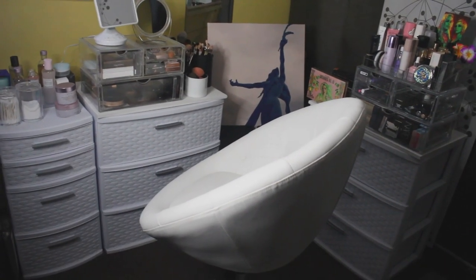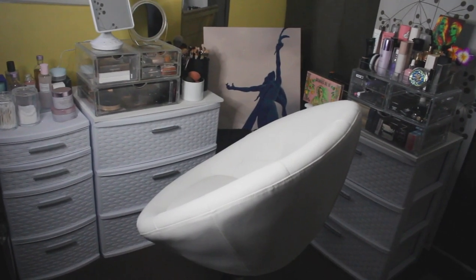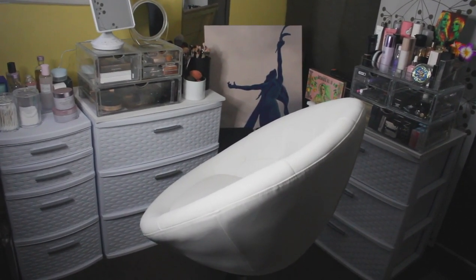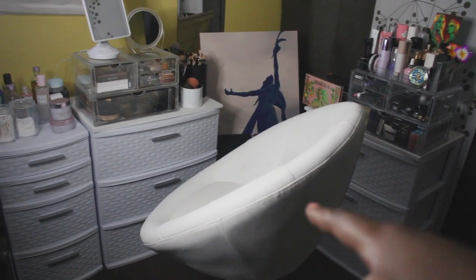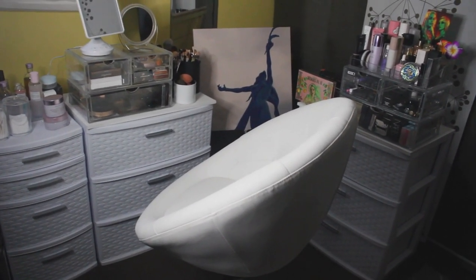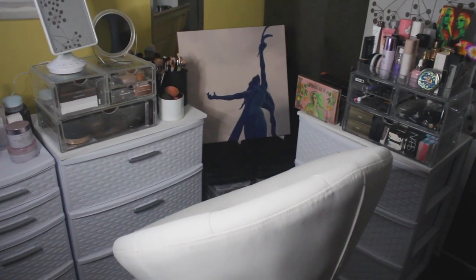Okay, you guys, so this is my little beauty area. I won't show you the rest of the space because it's a bit messy, but this chair I actually got from Amazon, so I love it. It's actually really, really pretty cool. This is where the magic happens when I'm not filming. So let me just take you on a walk through all of this.